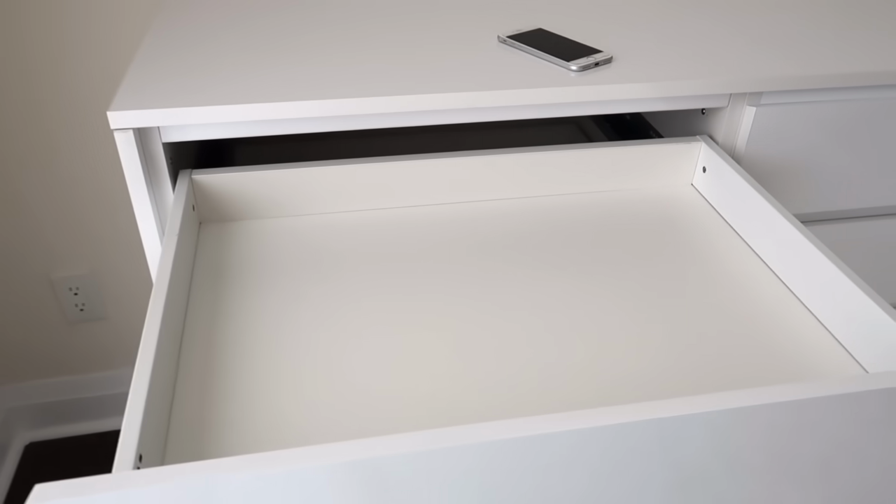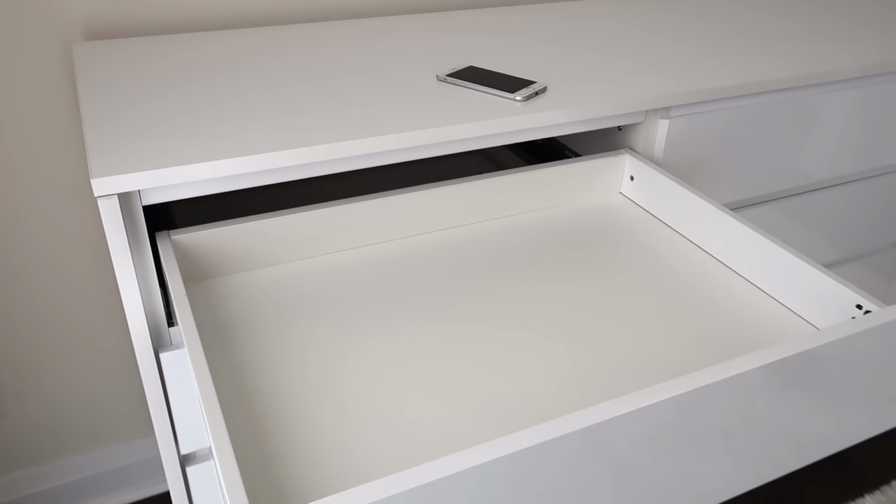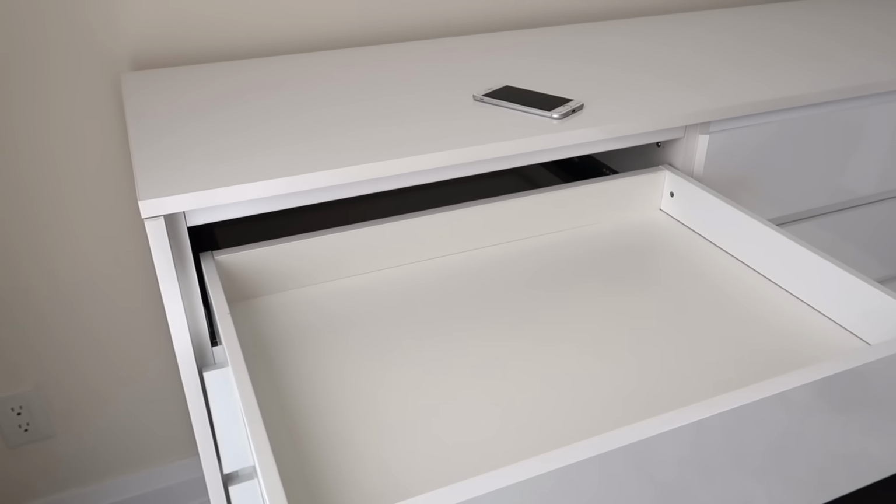So when it comes to the actual drawers, I did not want them to be too deep because just personally for me, I hate makeup drawers that are too deep.